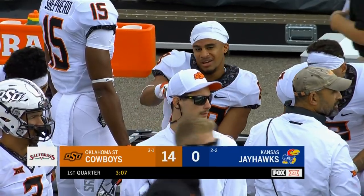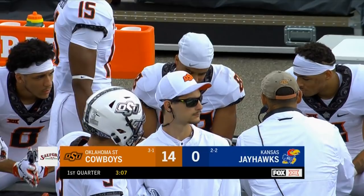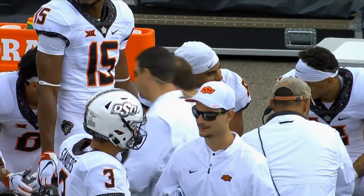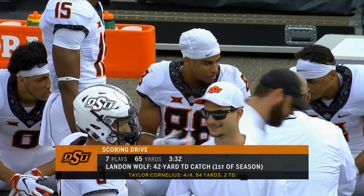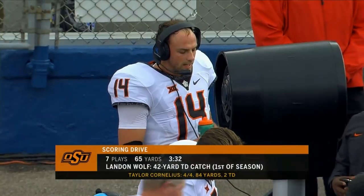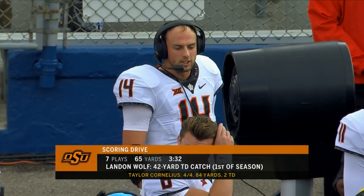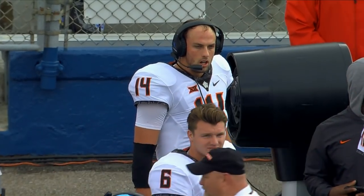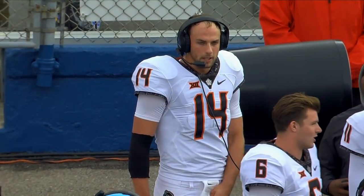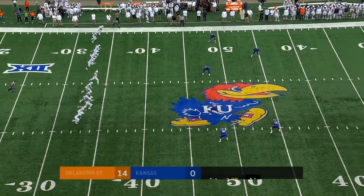Former walk-on, now on scholarship, Landon Wolf. He's going to be thrust into a bigger role with the departure of Jalen McCleskey from Oklahoma State. And Wolf just capped a 7-play, 65-yard drive that takes 3:32 off the clock. 42-yard touchdown catch. Taylor Cornelius, two completions on both drives, in all four of his attempts so far. Yeah, and two touchdown passes so far here in this first quarter. Bounce back game from a week ago.